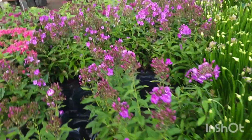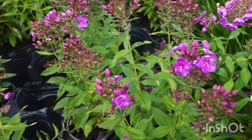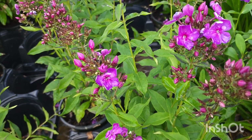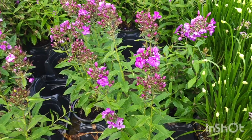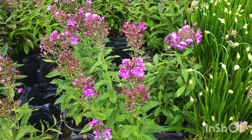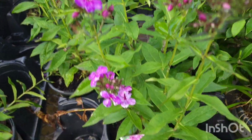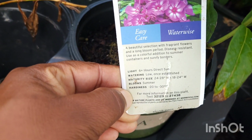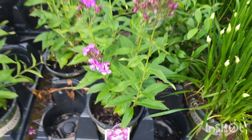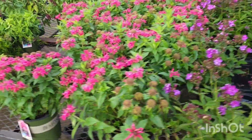This is a phlox that I've shown you before. This is Sweet Summer Surprise Phlox. This is mostly purple. And again, Monrovia. My Lowe's seems to have way more Monrovia than Southern Living Plant Collection or Proven Winners. This one here is $13.98. It is a full sun perennial and only blooms in the summer. It is hardy to -30, but it is a beauty, guys. Those are the bee balm.